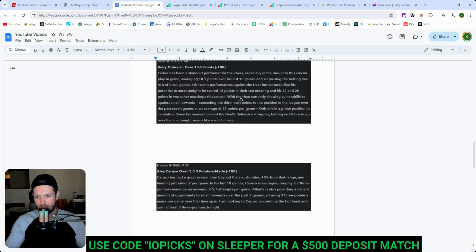Our second leg is going to be Alex Caruso over 1.5 3-pointers made. A pretty heavy betting favorite too. Caruso has had a great season from beyond the arc, shooting 40% from that range and landing just about 2 per game. In his last 10 games, Caruso is averaging roughly 2.7 3-pointers made on an average of 5.7 attempts per game.